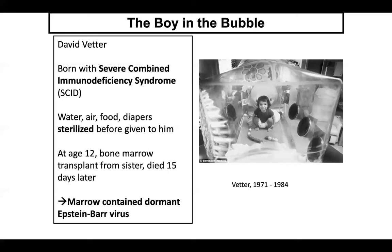The closest donor that they could find in terms of matching genetic type was his sister. And unfortunately, they gave the bone marrow transplant to him from his sister, and he died 2 weeks later. Inside of her bone marrow was a dormant virus called the Epstein-Barr virus. Some of you may have heard of this. It is the cause of a disease called mono.